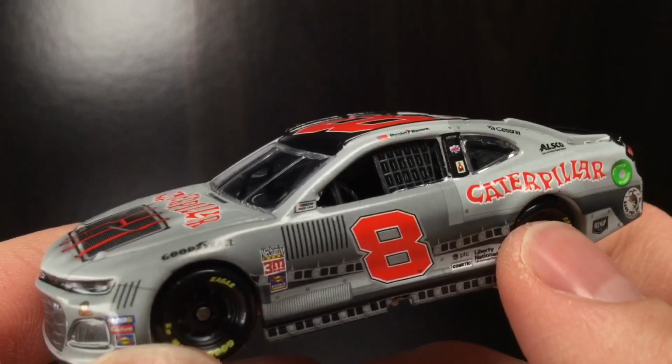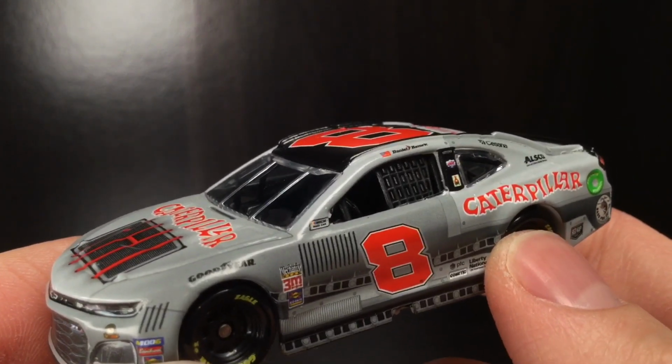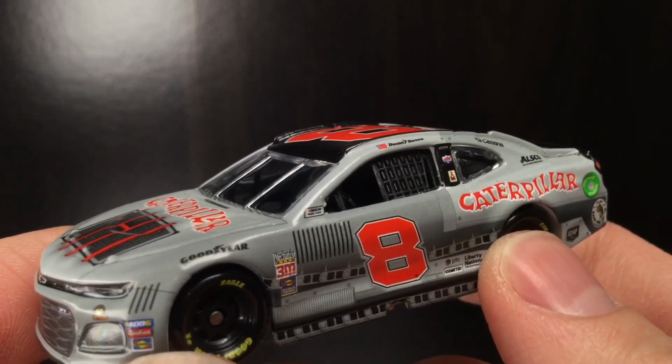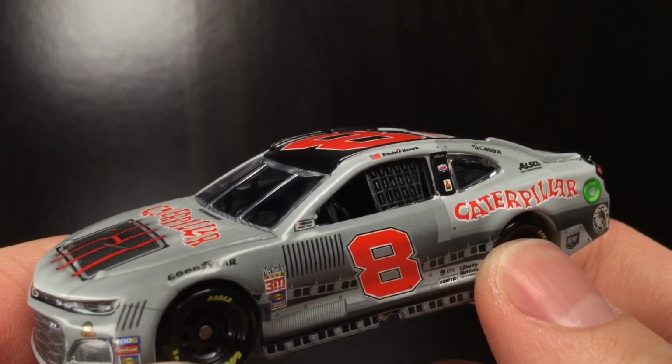Thank y'all. And you'll be able to catch this car on track October 26th in the NASCAR Cup Series throwback events at Richmond Raceway, which will be Saturday night, 8 p.m. Eastern Standard Time, live on Diecastbuffet.